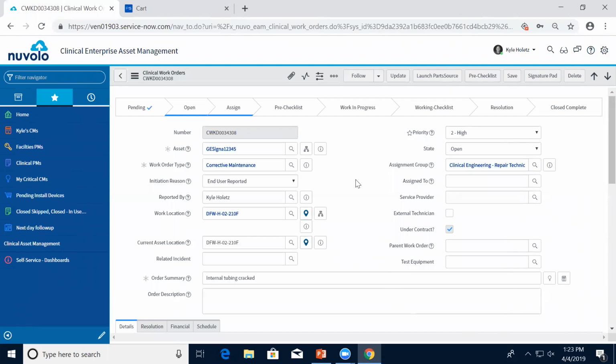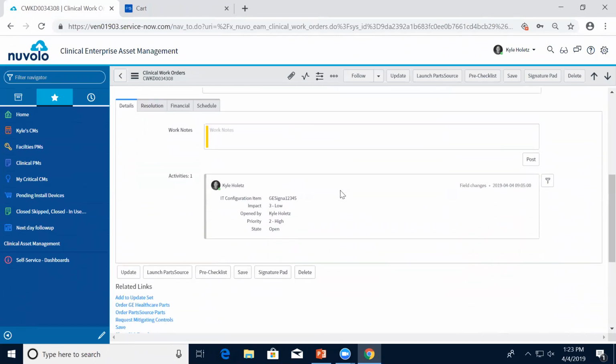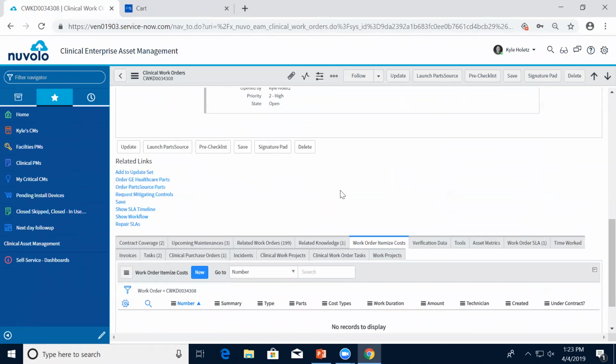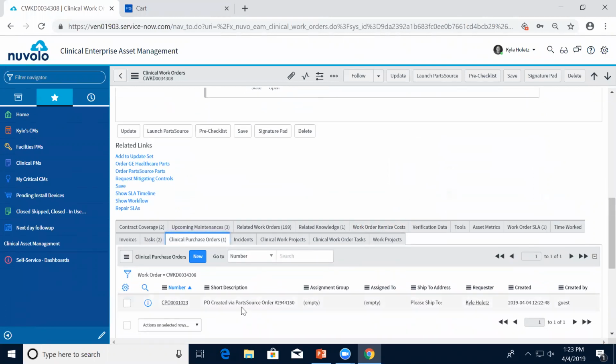Fantastic, thank you. So now we're back in the work order. I simply reloaded my form so it populated with the purchase order at the bottom. So now if I scroll down to the bottom of this work order where we saw no purchase orders earlier, now we can see that one purchase order has been automatically created and certain information has been populated.